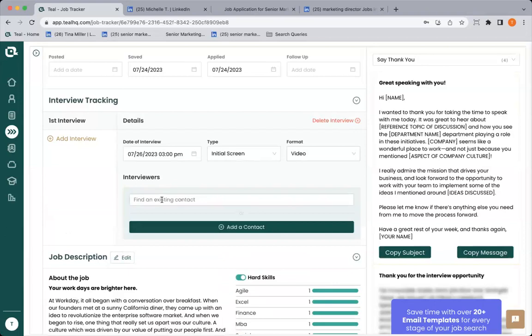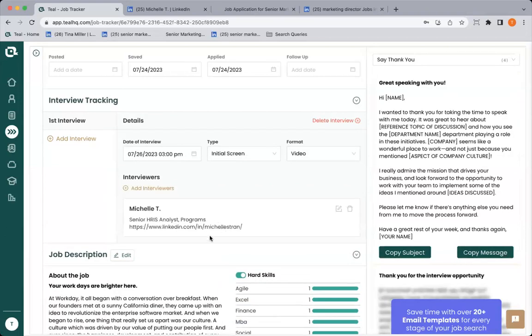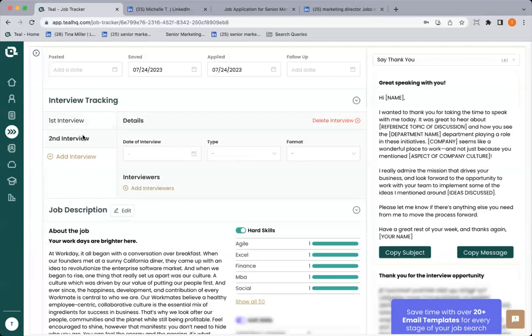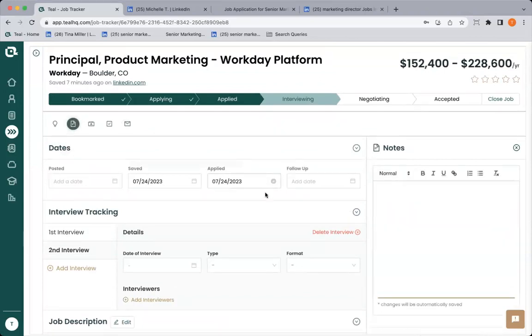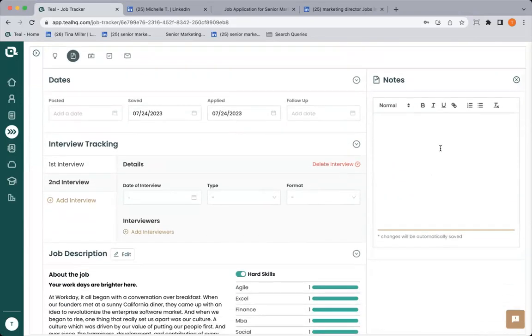And you can even add interviewers. So say I am interviewing with Michelle. That core information is there from the contacts tracker. And then you can add more interviews, second interview, third interview, fourth interview, whatever you need there. If you wanted to take notes, right now we don't have the ability to add notes to the interview because the notes are right here on the side. We've gotten some requests to be able to take interview specific notes, so that may be coming.